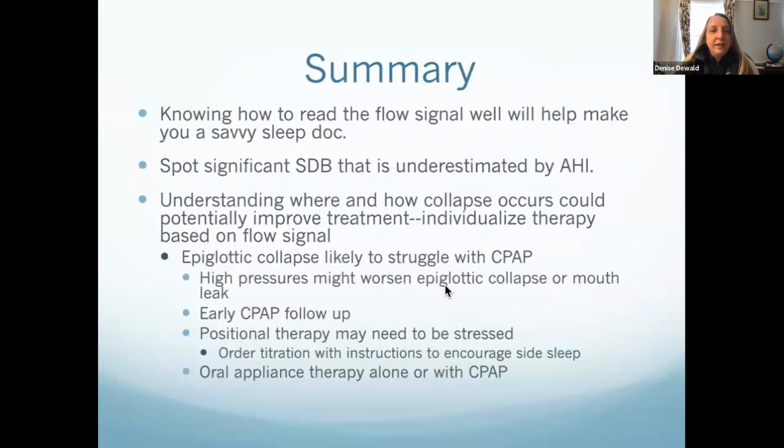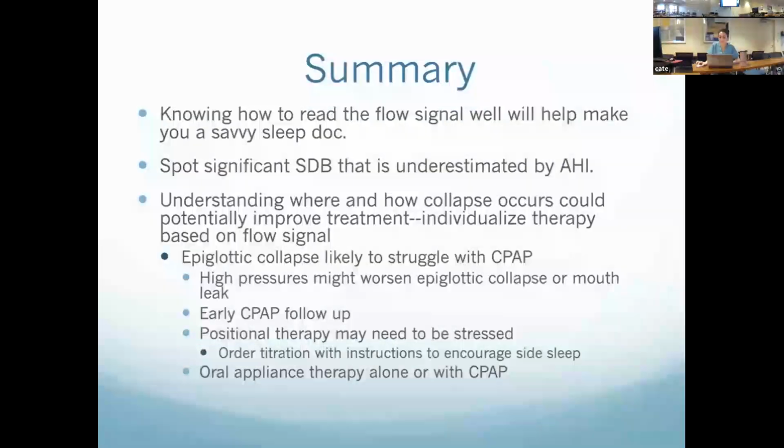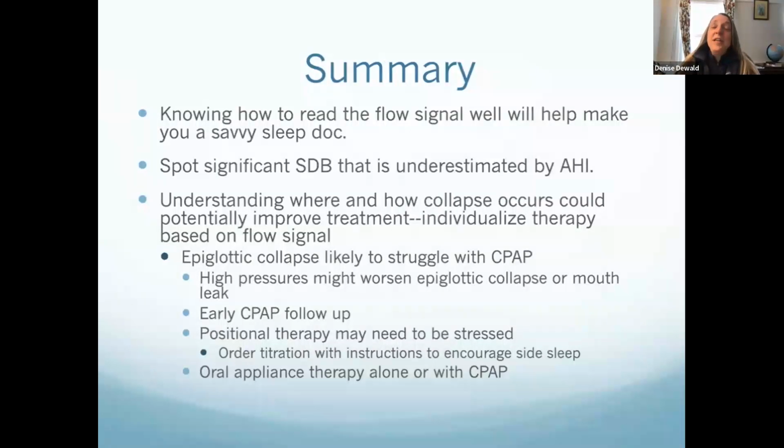So, summary. Usually prior to an MSLT, huh? Yes. The only time I've seen that, like I said, the normal studies are the bariatric patients or the transportation patients. Anyway, knowing to read the flow signals and the respiratory signals well will make you a savvy sleep doc.